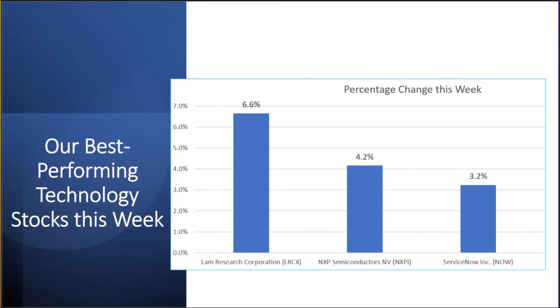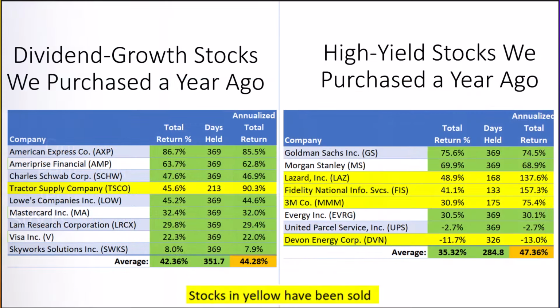And this slide shows our best performing technology stocks this week for our tech stock portfolio. The best performers were Lam Research again, 6.6%, NXP Semiconductors, and ServiceNow.